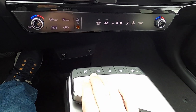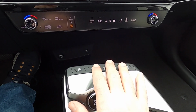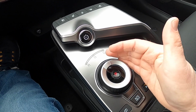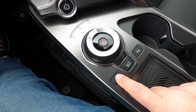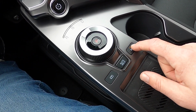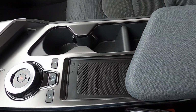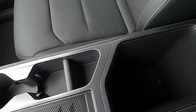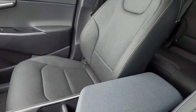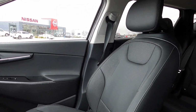All right, moving here, at the top of the console, we have our heated and ventilated seats and heated steering wheel for the driver and passenger. This is our push to start. Gear selector. You can access your cameras at any time here. You have auto hold feature and your parking sensor power switch. Here is a wireless charging mat, cup holders, padded armrest opens up to reveal storage. Overall, the interior of the EV6 is very well thought out. It's a very comfortable and very quiet environment.